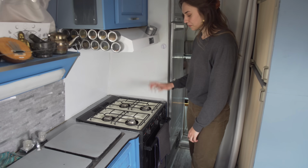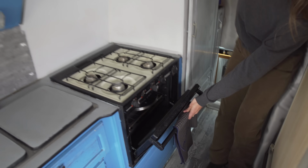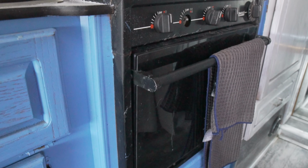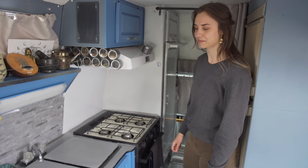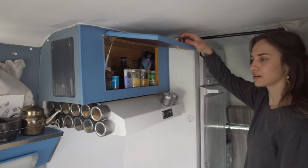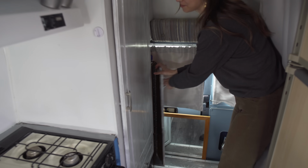And I have a 4-burner stove, which is also run on propane, and an oven as well, which is amazing. I really like to do a lot of cooking, so it's nice to have a full cooking setup in the van, and I find that you can cook pretty much anything you would in a normal house. I have my kitchen stuff up here, and this van is really sweet because it has so much more storage than my last one as well.